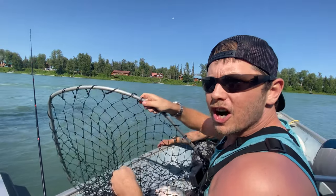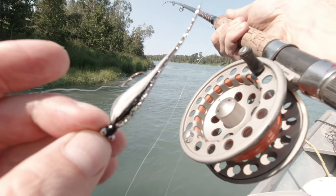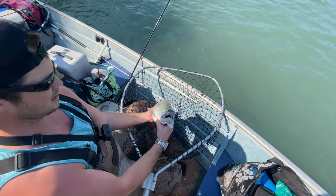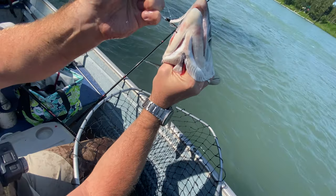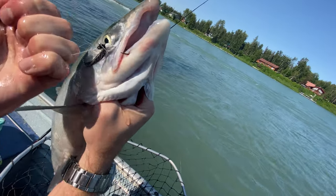I'm trying these new hooks out that I just got from Ken's. These things are sweet, you guys. These new hooks I'm trying. Look at this hook right here. This thing's pinning its mouth shut. Look at that. It's through the top lip and out the bottom lip just like that.